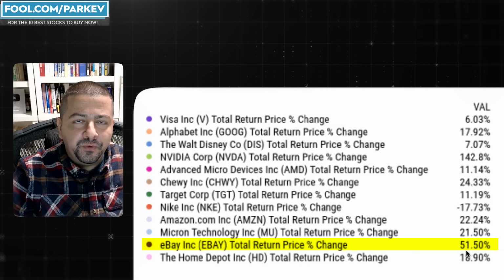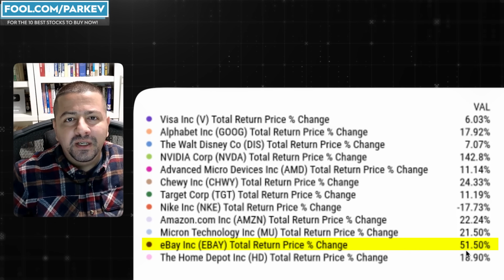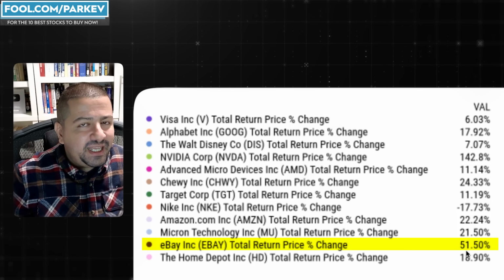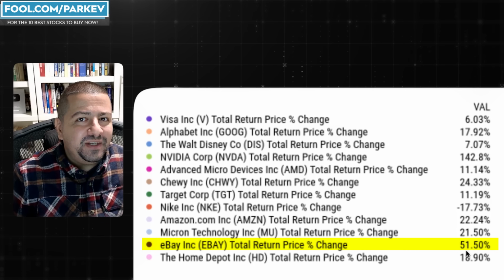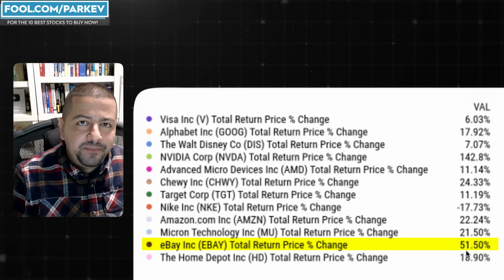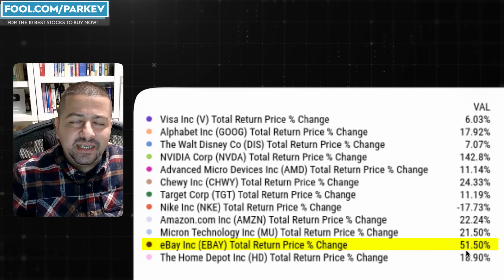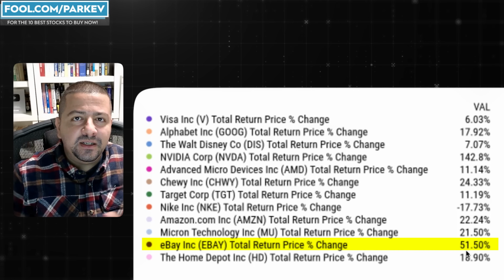I remember when I first revealed eBay as a top stock to buy in 2024, I received a lot of pushback from investors who were saying that eBay is dead. Nobody uses eBay anymore. The competition is crushing eBay. And I acknowledged all of those factors. However, I pushed back by saying, you know what? Investors are overlooking the relatively cheap valuation of eBay, along with the very asset-light business model, which has allowed eBay to generate strong profit margins and strong cash flow from operations, while industry competition has been easing considerably.